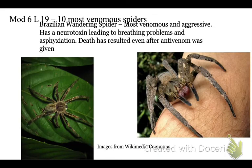And then the last one, which for the life of me I can't figure out why somebody would have this on their arm, the Brazilian wandering spider. It's supposed to be the most venomous and aggressive. It has a neurotoxin that can lead to breathing problems and asphyxiation, and death has resulted even after antivenom was given. It's a big spider. Like I said, it's obviously on someone's arm. Why would you do that? No, thanks. I'm not going to do it.